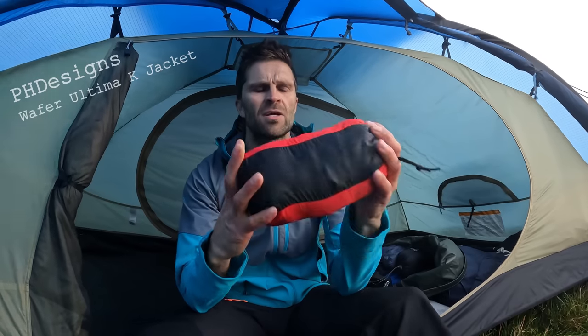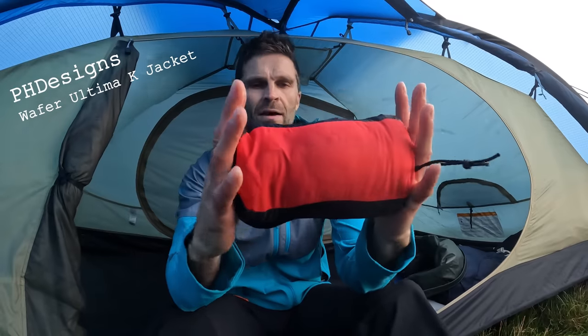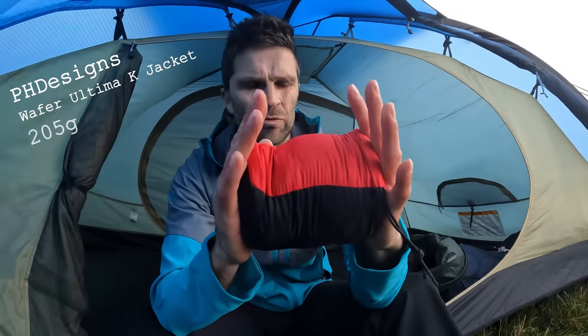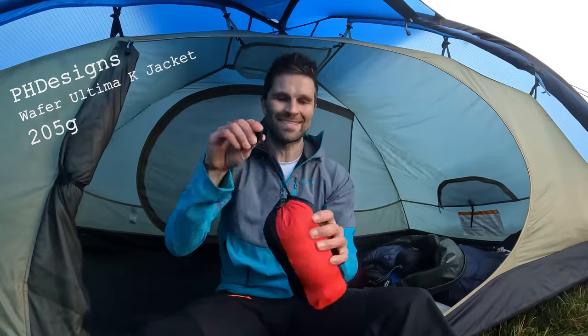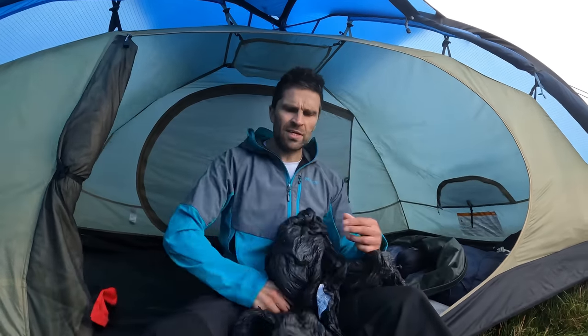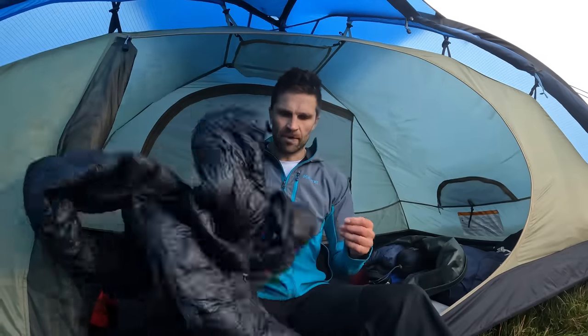So we'll start with my down jacket, which is the PHDesigns Wafer Ultima Care jacket. And this thing weighs 185 grams without the hood. I've got the hood, so it puts it in at about 205. But look how small that is. It is absolutely tiny. And I've shown you this before, but it's got an operating temperature of about 0 degrees. So we'll just give that a bit of a shake.